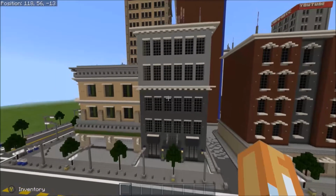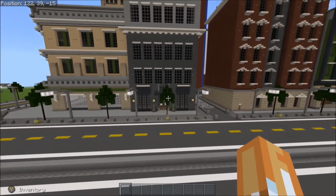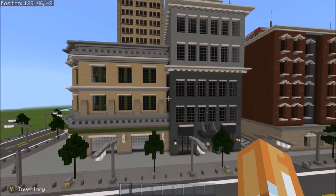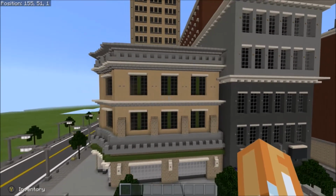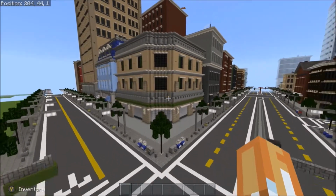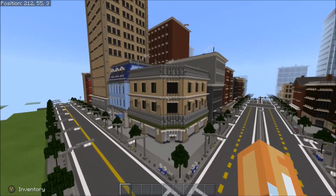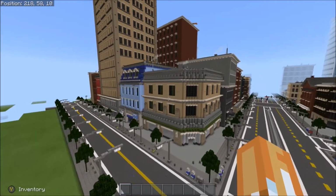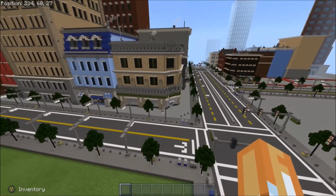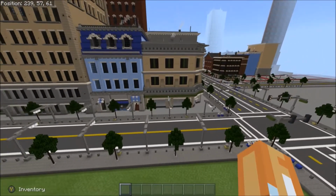Right here we've got just another old kind of modern clothing store on the bottom, and then kind of old building on top. Over here we've got this bank, which has a ton of detail to it. It's kind of based off a building in, I forget where it was. Was it Milwaukee? I think it was Milwaukee. A bank in Milwaukee. I forget what it's called. But it's a pretty nice bank. I really like it, and that's kind of why I kept it.